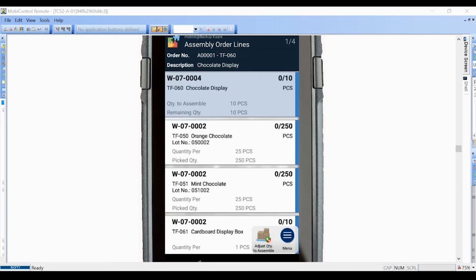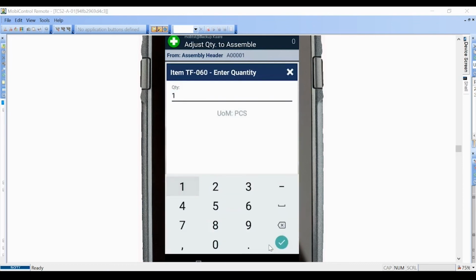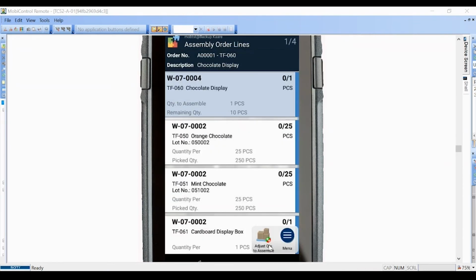So the top line we actually see here is the quantity we want to end up with. So 10 in total. This is our chocolate display that we're actually assembling. The lines below is what we need to put into this box or into this display. And if we don't want to assemble all 10 at once, we can adjust the quantity we actually want to assemble. So just go ahead and press adjust quantity. I put in I only want to assemble one at a time, like so. And then, of course, the quantity we want to be using for the assembly will change.